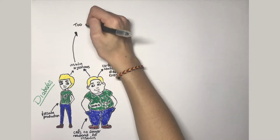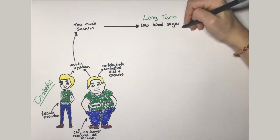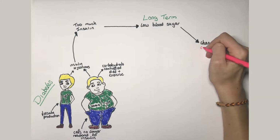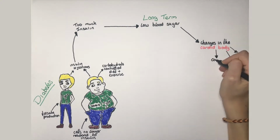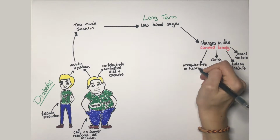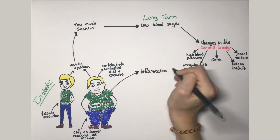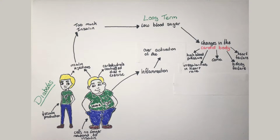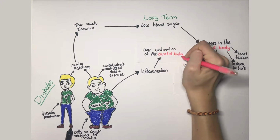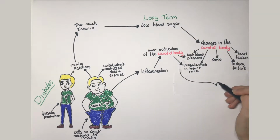As we said before, too much insulin leads to low blood sugar. Episodes of low blood sugar over a long period of time are thought to lead to changes in the carotid body, which can result in heart failure, kidney failure, coma, irregular heart rate, or high blood pressure. Inflammatory molecules produced in type 2 diabetes could be another way that the disease affects the carotid body. The molecules themselves would increase the activity of the carotid body, leading to high blood pressure and irregularities in heart rate.